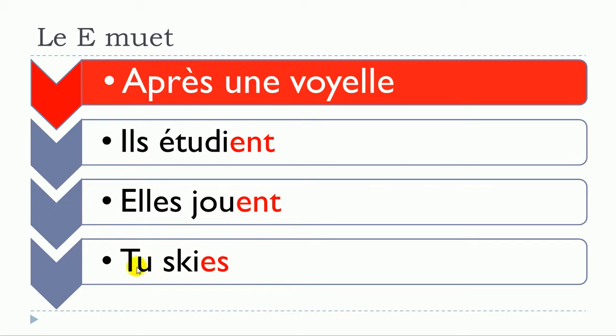And then tu skis. Well, exactly the same thing, even if you get this s, well, actually the e is mute. You don't pronounce it, so you don't pronounce the final s either. Okay, étudier is to study, jouer is to play, and then skier is to ski. Okay.